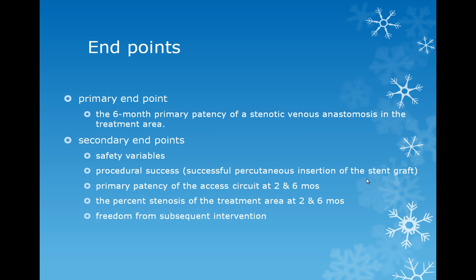So the primary endpoint was primary patency at 6 months of a stenotic venous anastomosis in the treatment area. So we were looking at patency at 6 months. Also, they had some secondary endpoints. There were some safety variables that were analyzed. They had definitions for what they call procedural success, which was successful percutaneous insertion of the stent graft. There was a primary patency of the access circuit at 2nd and at 6 months. Also, the percent stenosis of the treatment area at the 2nd and at the 6 month mark. And then freedom from subsequent intervention were all listed as secondary endpoints.